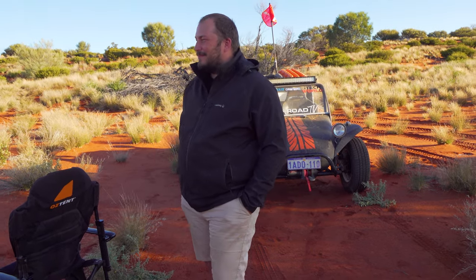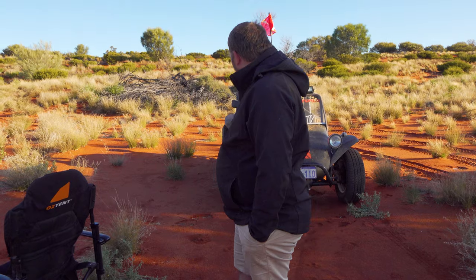For those of you who remember cars like that, how many times have you stopped on the side of the road and helped someone push their car so they can get it started? Can't do that with an automatic. But really nothing broke. 200 kilometers on some serious corrugations.